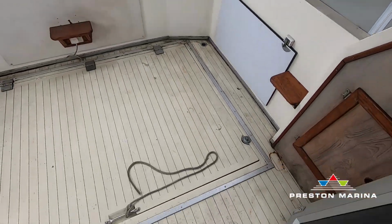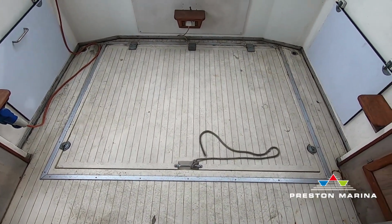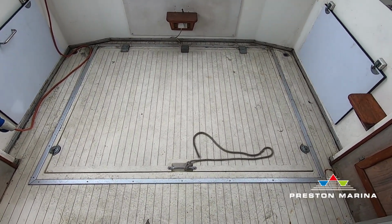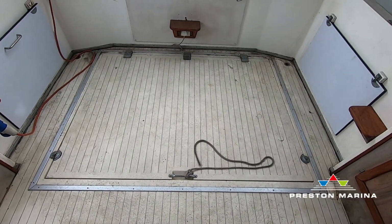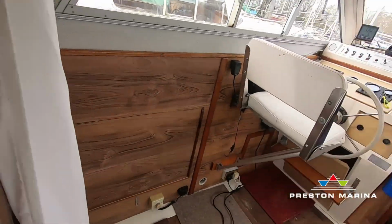Below here are the engines, and I'll film the engines and hopefully get them started at the end of this video, but for now we'll keep looking at the boat from an accommodation point of view, but we'll look at the engines and hopefully run them up shortly.